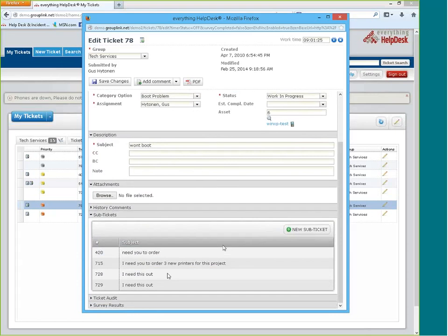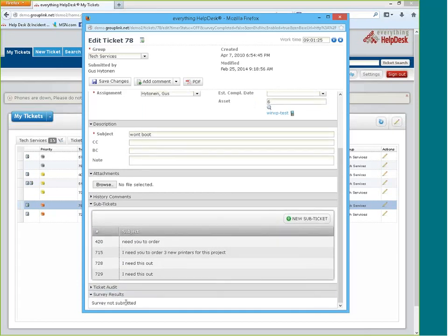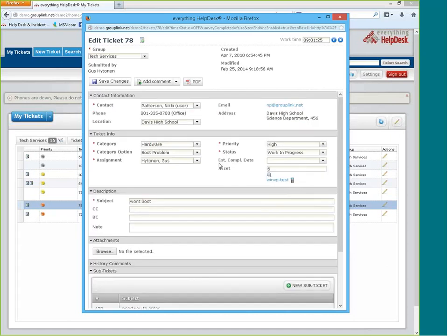You'll even notice the survey results. Surveys, obviously, you have the ability to turn the survey tool off and on, where if you wanted to gauge customer feedback for a few weeks or a month or maybe all the time, you do have the ability to. When this is completed, it will send a survey to the user and it will actually post their results back into the ticket, if this were one that had been filled out. Okay, as mentioned, pretty standard, pretty easy when it comes to updating the ticket.